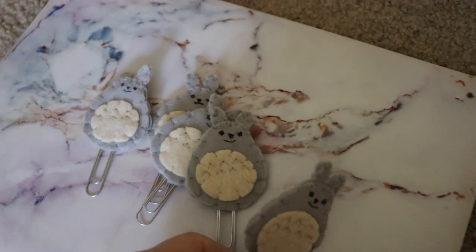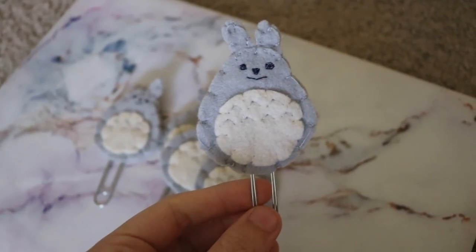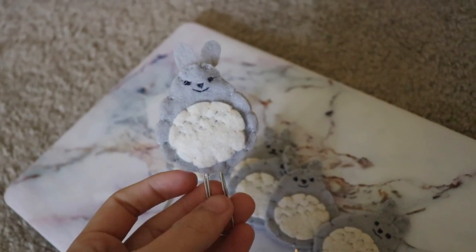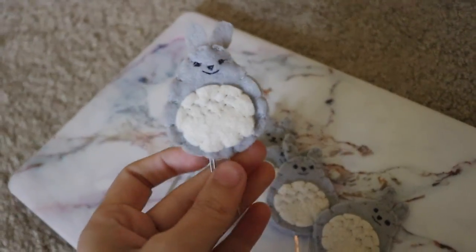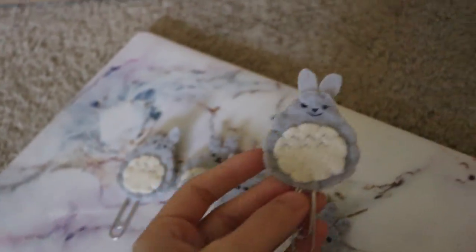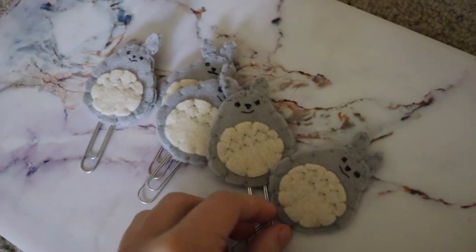Next day, and I just finished the bookmarks. I have 5 of them. I actually made 6, but one my cats got a hold of and ripped it apart pretty much, so I'm just gonna use this for myself. And I didn't finish the ears because I didn't feel like it. So 5 of these will be for sale in the shop.